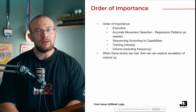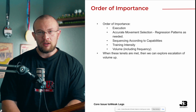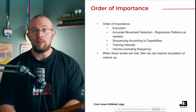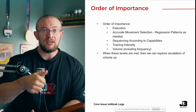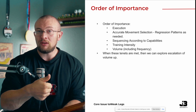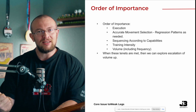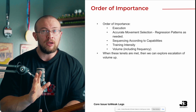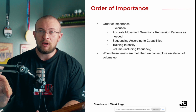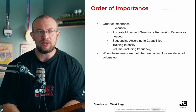And then also sequencing according to capabilities. So this could also be sequencing according to priority. This would be your ability to resist force if this has previous injury profiles, potentially someone with previous knee injuries doing something like pre-exhaust before they go into squatting so that they stay safe in squatting. This could also be putting the quad volume in the front of the session and the hamstring volume in the back portion of the session if quads have much more need than the hamstrings, or vice versa.